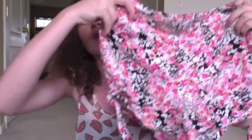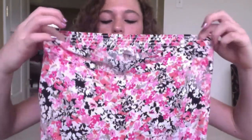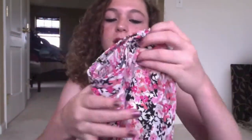I've also really been into these flowy shorts. I got these from Delia's and they just have daisies all over them and I think they're really cute and they're so comfortable. I just hit myself in the eye with that. I also got these ones, which are a floral print and they have ties on the bottom. I think these are so cute and so comfortable. It feels like I'm wearing pajamas when I wear these. I really like these kinds of shorts and I have a little collection going on now.